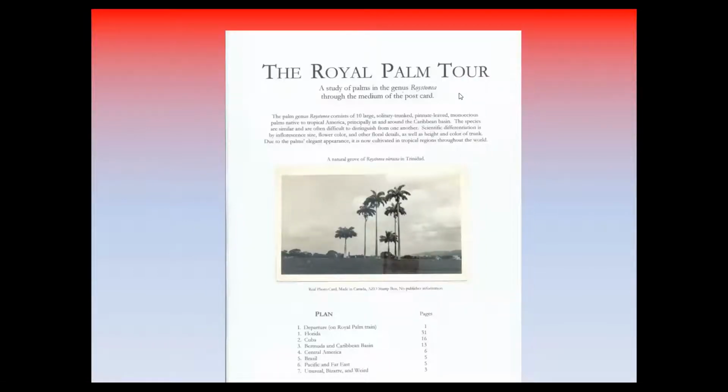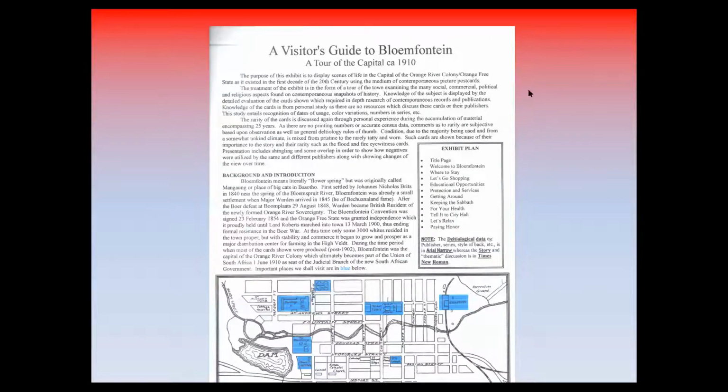This is a fellow who has a thematic exhibit in this exhibition, Phil Steger. This is his Royal Palm Tour, and this is a picture postcard exhibit that he did, probably 15 years ago. Here is an outstanding thematic exhibitor who went on the dark side and has done a handful of picture postcard exhibits. This happens to be my exhibit, my entry into picture postcards.